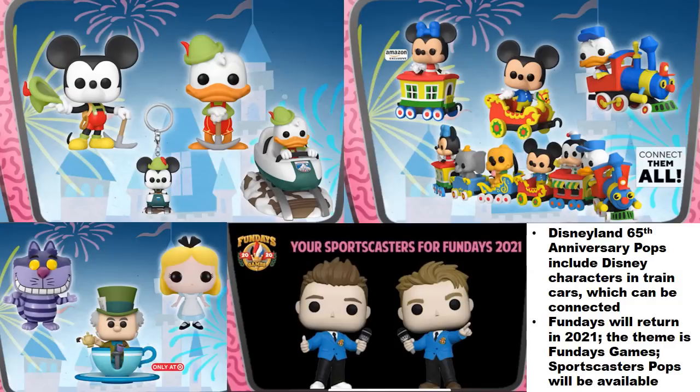Some of these have been rumored for a while. That does include Mickey Mouse and Donald Duck and the later holes in there. We also have Donald Duck there in the Matterhorn. I believe that's the Matterhorn. Correct me if I'm wrong on that. You also see here these trains, which are very cool. You have the Pops in the individual train cars, and then you can, of course, collect them all together and put them together as an actual train. So that's pretty creative there.